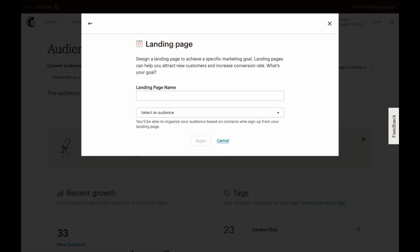To get started, we'll give a name to our landing page. We're going to name this one Gift Cards because that's what we're going to be selling through this page. And just to note, the name you choose here is internal, so customers aren't going to see it.